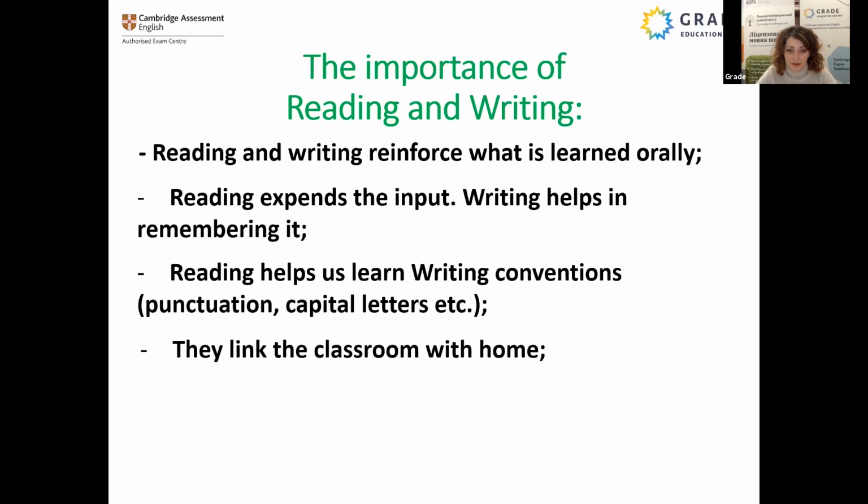They link the classroom with home. Sometimes writing and reading can be done as a part of homework, and if they have writing at home, they can do the task at home and then bring the task to the classroom. And this is a connection between classroom and home.